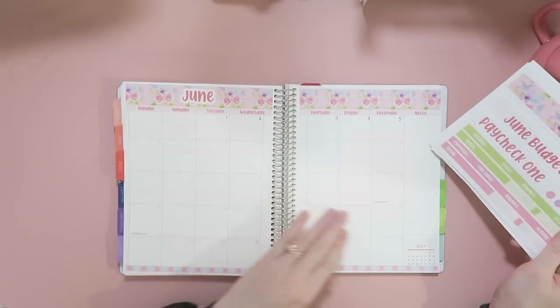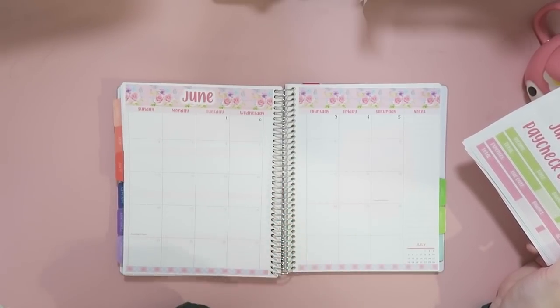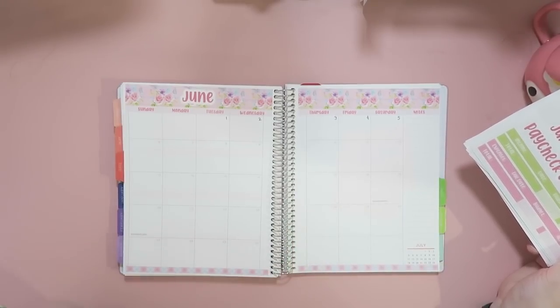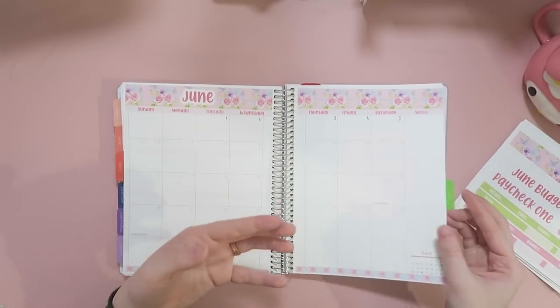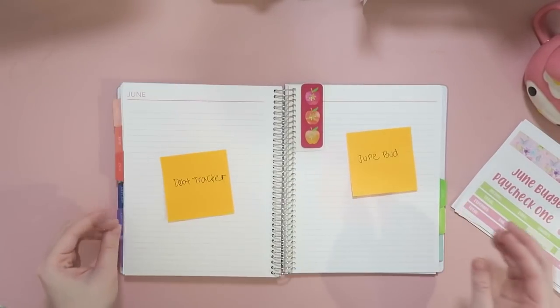So that's that. This is the last month that I'll be budgeting on my Plum Paper. I will be moving to my Erin Condren next month. I already bought it, and that's all thanks to saving it up in my sinking funds, so I didn't take a hit because I had exactly the amount that I needed.